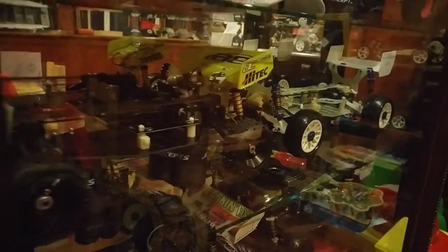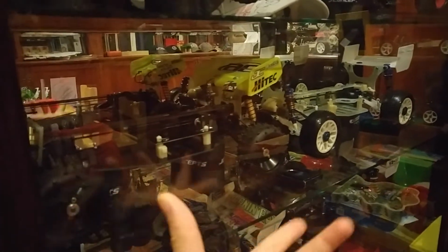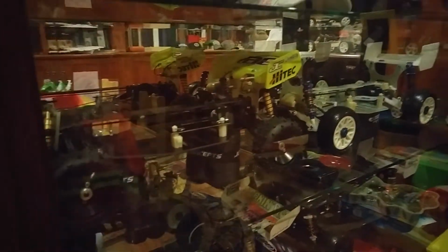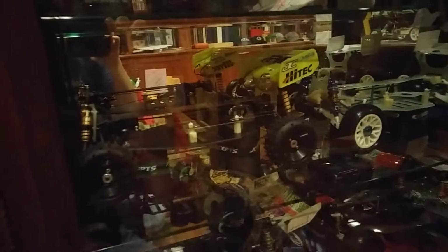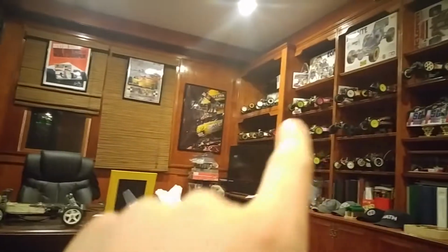Down here we have a Yokomo 870. This one is, I would say, not particularly special. It's just really clean. It has all the RPM parts, the RPM bulkheads, the arms, the hub carriers, all the rest of it, and the JG front and rear shock towers, and it just looks kind of cool. I store it in here because I just don't want it to get dusty, but really that 93 Works that's up there is probably more worthy of this space here.